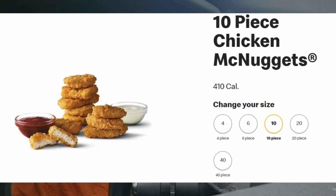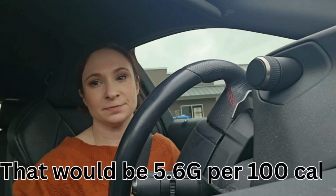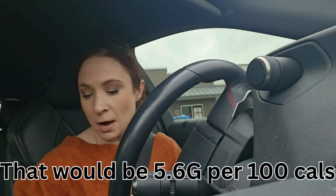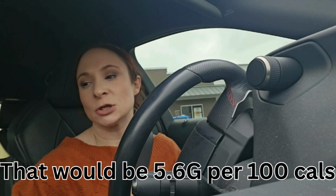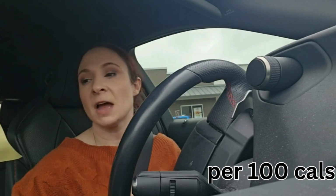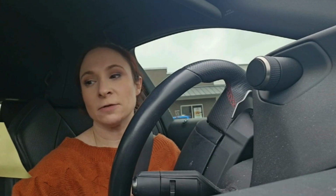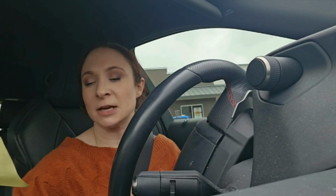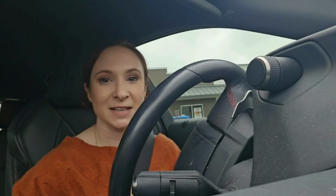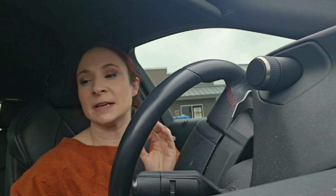My typical go-to would be the 10-piece nugget, and then typically I end up having some of my son's fries because I just do. That's going to run you, yes, I took notes, 410 calories and 23 grams of protein. Then at 470 calories with 26 grams of protein, you've got the McCrispy sandwich. And then at 390 calories, you've got 16 grams of protein. So from a protein standpoint, your best bet is going to be the McNuggets.